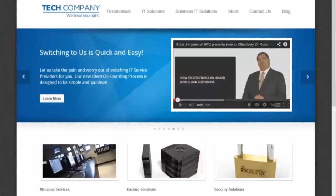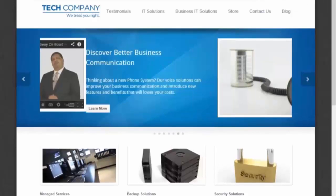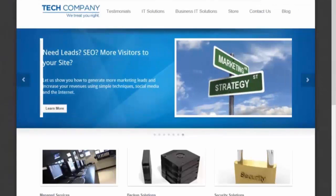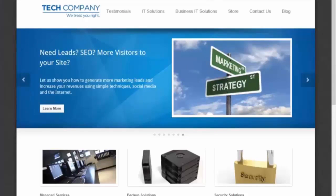Now, the first thing that you'll notice here at the very top, you see this gray bar. This is not typical. You don't see this on websites, but you see this on my website right now because I'm logged in as the administrator. This is one of the really cool things about this particular solution: you don't have to know WordPress. You don't have to know any type of HTML coding. You don't have to know anything to manage this site. You can do everything from any page in the site.